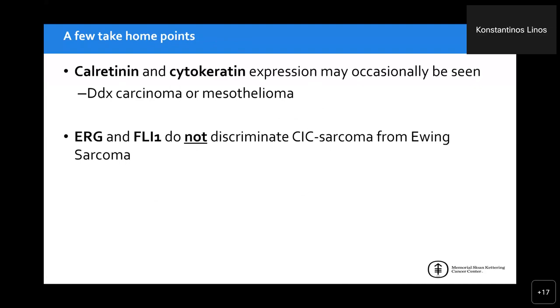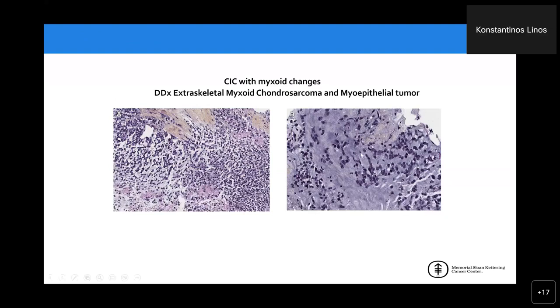And ERG and FLI1, which are positive in Ewing sarcoma as well, will not discriminate a CIC-rearranged sarcoma from Ewing. And that discrimination is very important. Oncologists care about this, they care a lot, because it makes a big difference to them. And CIC sarcoma can have a lot of myxoid changes.